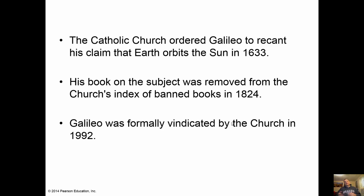So here's what happened. The Catholic Church ordered Galileo to recant his claim that Earth orbits the Sun in 1633. They were not happy with him, and he was put under house arrest for the rest of his life. Thankfully, his teachings went all across Europe pretty quickly. He wrote a book on the subject, and that book was removed from the Church's Index of Banned Books in 1824.